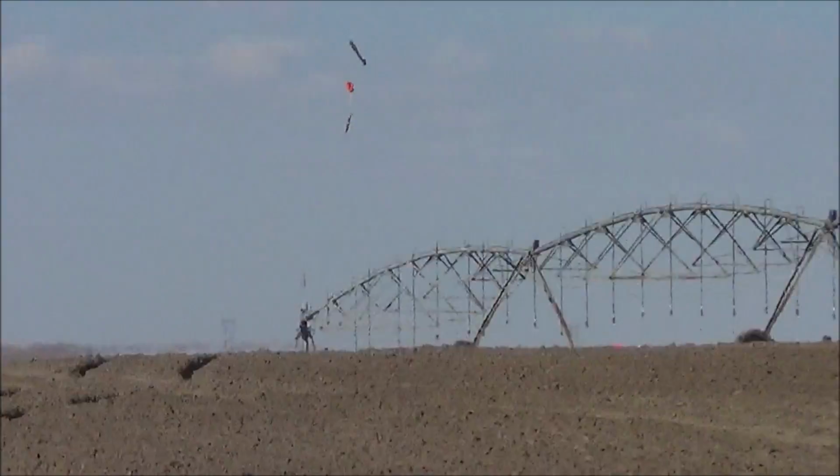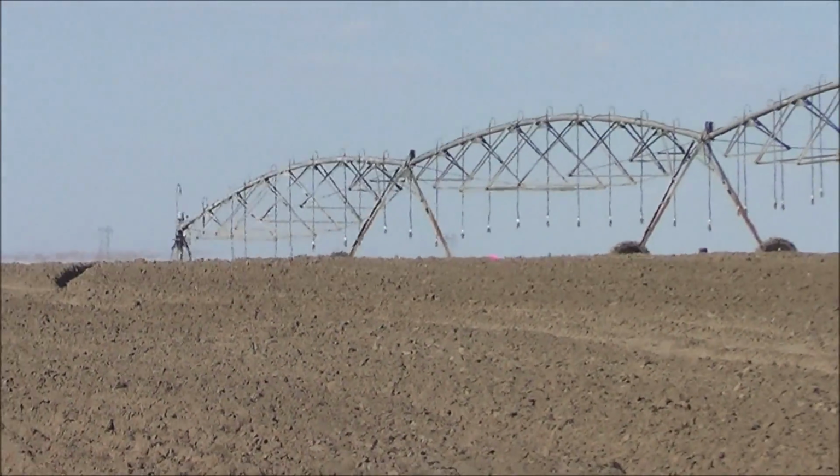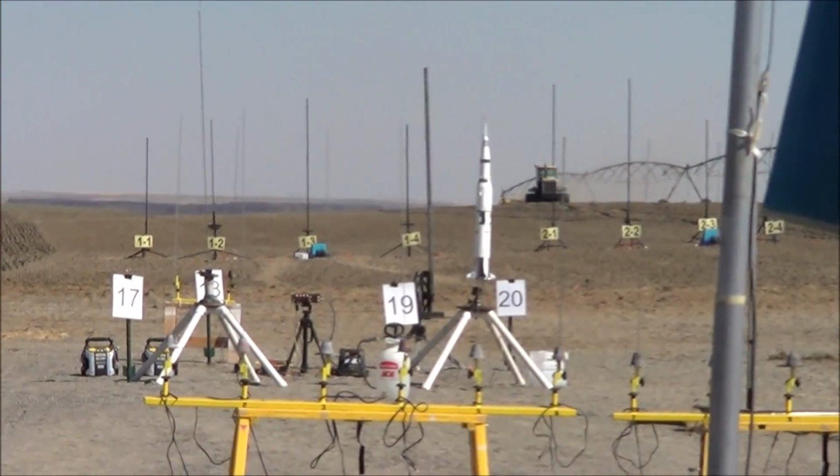It's a great rocket. I had the 4-inch one fly forever until it was gobbled up by a tree. Right about here. Right about there. Come on. Come on. Oh, it's fine. It looked like it was tangled. Yeah. Yes.